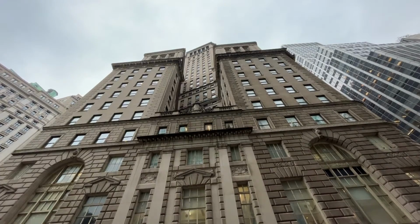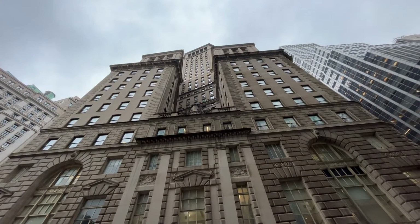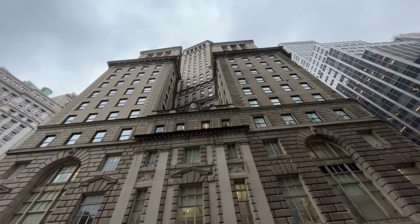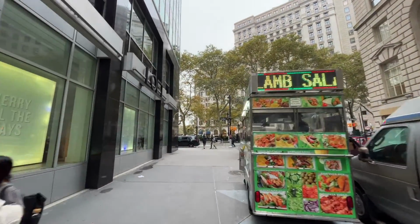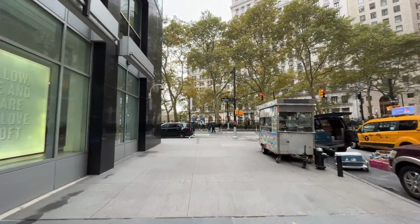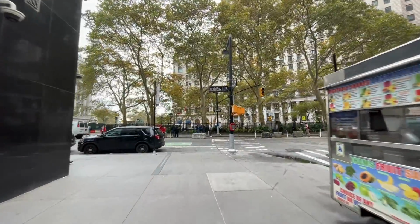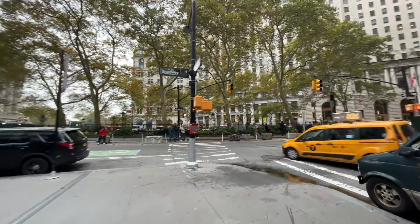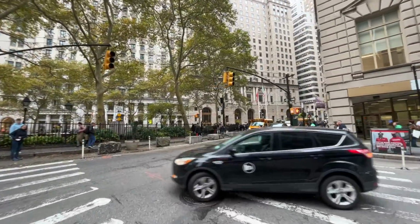Look at all the beautiful architecture here. Amazing. A lot different than Park Avenue, 57th Street. Wow, someone says they used to live down here and paid $1,200 a month for rent. It's a steal. Could only imagine.